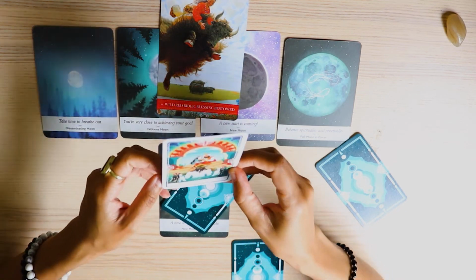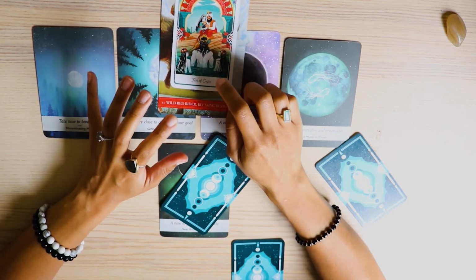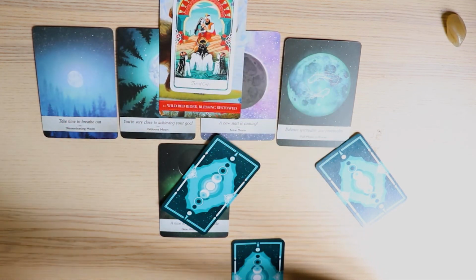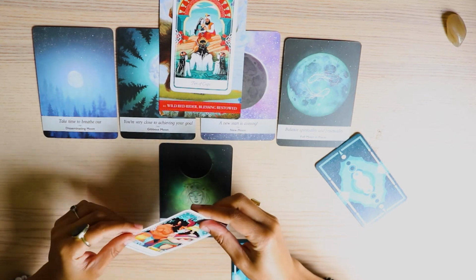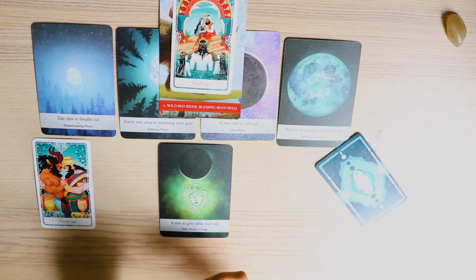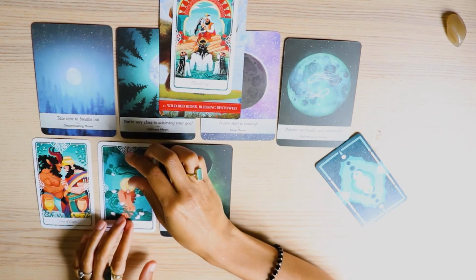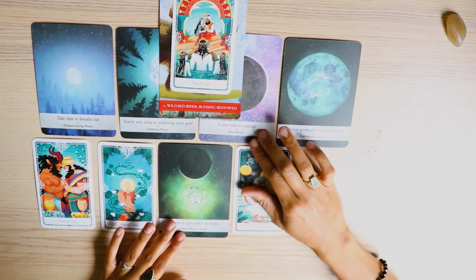We got the Ten of Cups. Yes, see, I told you, you are right here. Ten of Cups. It's like the blessings are at your feet. It's just amazing that you guys have this. We've got the Two of Cups, and we've got the Ace of Coins, and we've got the Three of Coins.